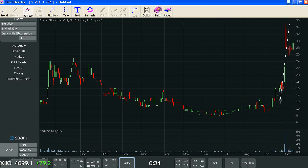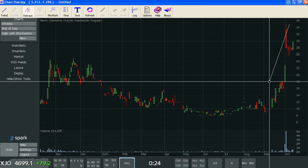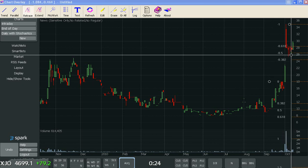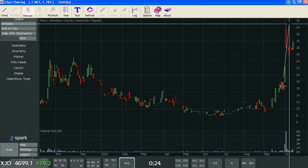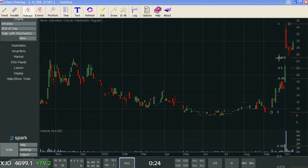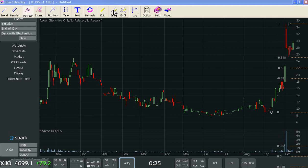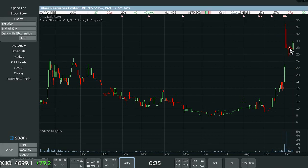Again, you can be pretty creative as to where you put the fibs. You could put it back to the start of that run there, which gives you a bounce around the 50 to 62. You could put it right down to the last leg, and even that gives you a bounce at that 62, pretty close. So again, would have given you some areas to at least keep an eye out on it for this bounce.